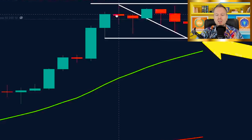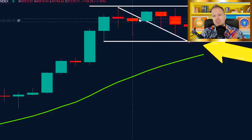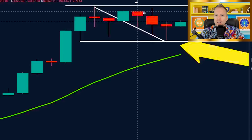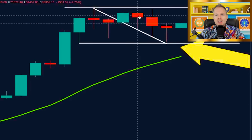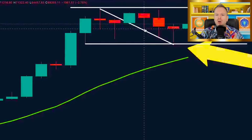So after that tug of war, the bulls took control for a couple of weeks, but then they lost it. And we printed this. This is a hanging man candle. No upper wick, body up at the top. The body closed the top half of the bullish engulfing candle. And then we had this long lower wick, which, by the way, was bought up.